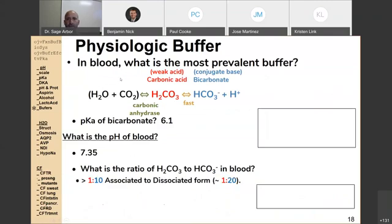So in the blood, I just talked about amino acids, but what is the most prevalent buffer? It's actually bicarbonate. I'm showing that here in blue. Bicarbonate can become carbonic acid, which happens quickly, and then that can become carbon dioxide and water. Now, the pKa of bicarbonate is 6.1, and our blood's around 7.35. So why is this our main buffer? It's not great by pKa. We would want a buffer that's around 7.3 for the blood.